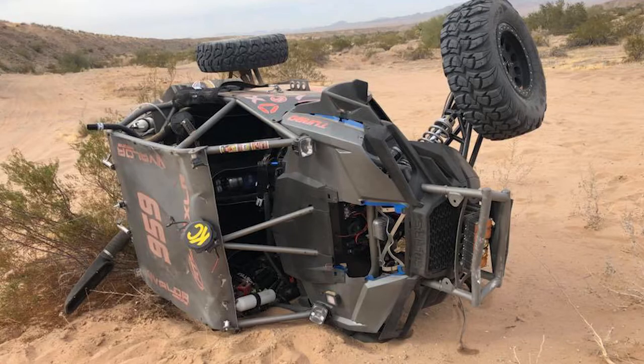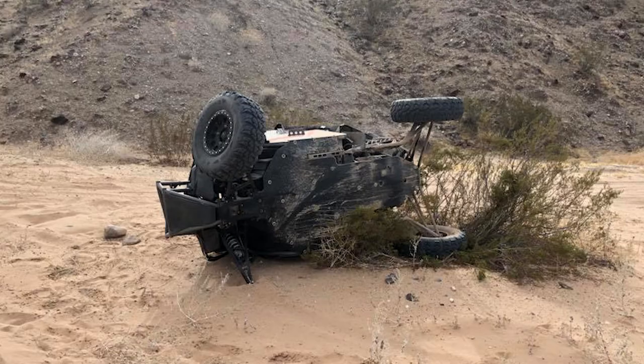So yeah, we're okay, we're good, but we're a little bummed out that the car's all wrecked, but that's racing, so sorry we didn't get it finished. We're pretty bummed out, but what are you gonna do?